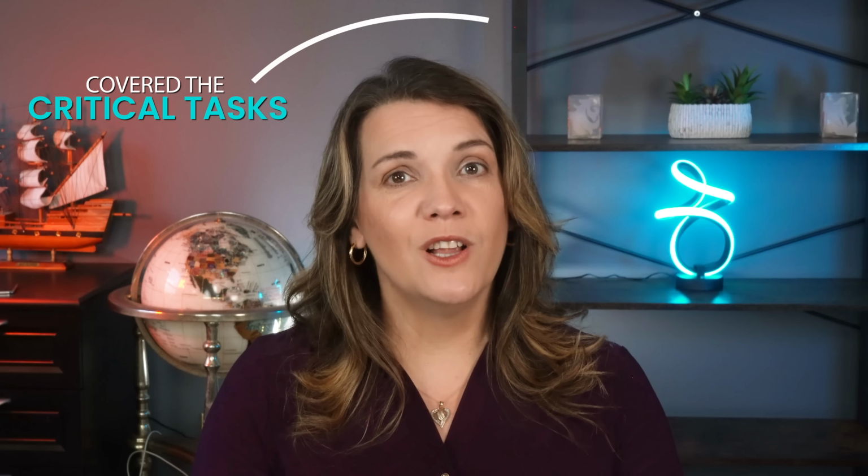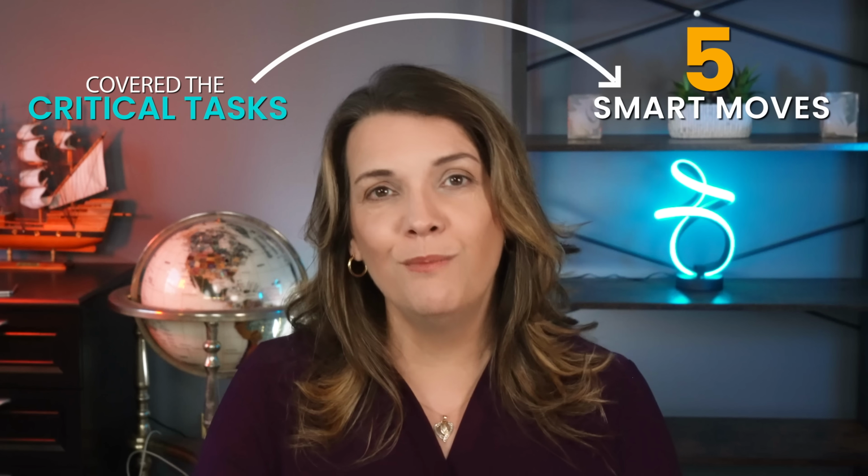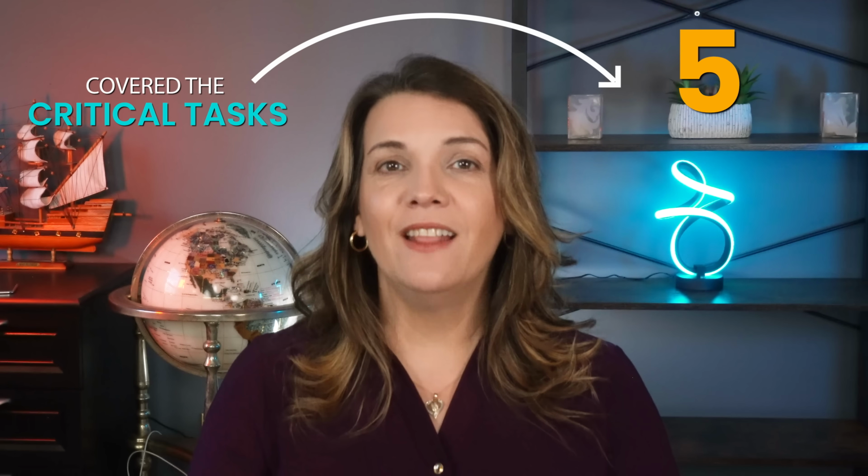So now that we covered the critical tasks, let's move on to the 5 smart moves that will make your cruise vacation better. And these aren't necessarily 100% essential, but they will save you money, they'll save you some time, and they'll save you stress.